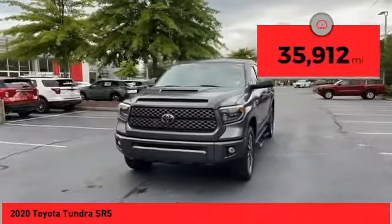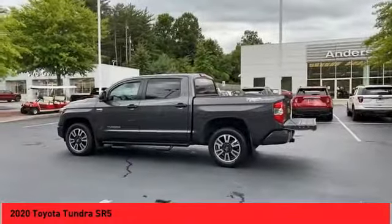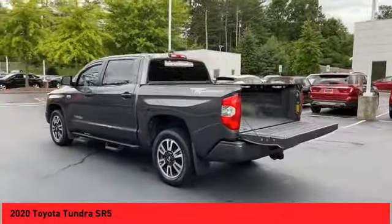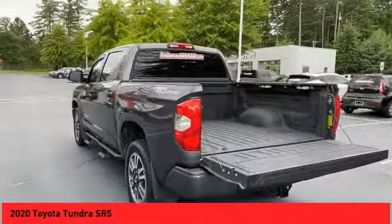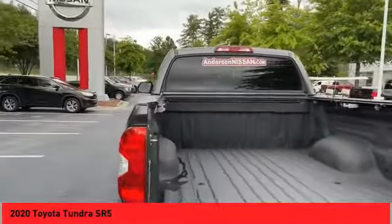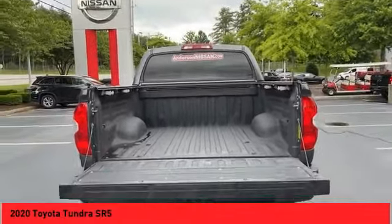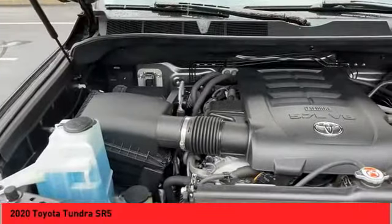Here are some of this vehicle's great options: alloy wheels, traction control system, daytime running lights, fog lights, outside temperature gauge, navigation system, backup camera, audio radio, touchscreen display, steering wheel audio controls, push button start.